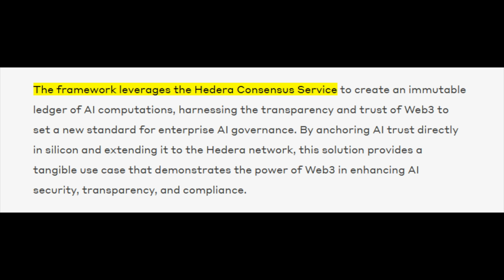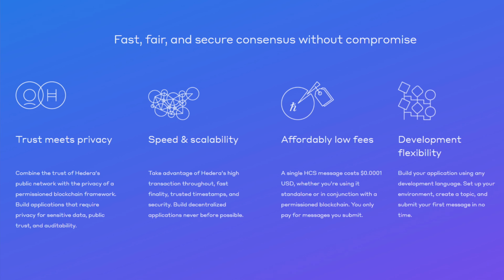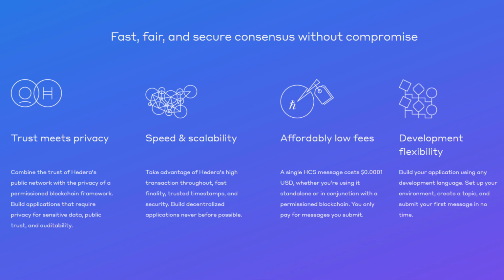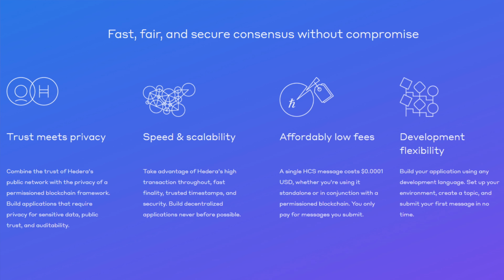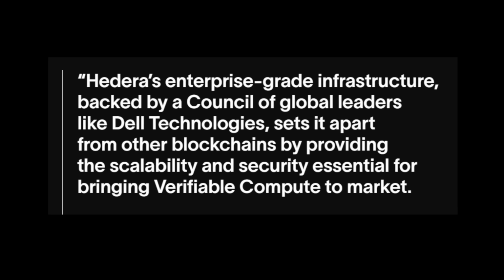And how this all fits with Hedera is the Verifiable Compute framework leverages the Hedera Consensus Service to create an immutable ledger of AI computations, harnessing the transparency and trust of Web3, in the process setting a new standard for enterprise AI governance. Jonathan Doughton, the founder of Equity Lab, said of this partnership, "Hedera's enterprise-grade infrastructure, backed by a council of global leaders like Dell Technologies, sets it apart from other blockchains by providing the scalability and security essential for bringing verifiable compute to the market."